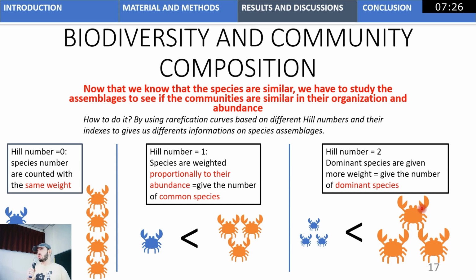Now that we know that the species are similar, we're going to try to find out if the composition, organization, and abundance are the same. So we're going to use some rarefaction curves based on Hill numbers. I explained it with some little drawings. You have different Hill numbers, 0, 1, and 2. For 0, we're going to count the species number as the same. Like if you found a species with 10 shrimps, you're going to count it the same as a mussel with 1,000 mussels. So it's the very first step.